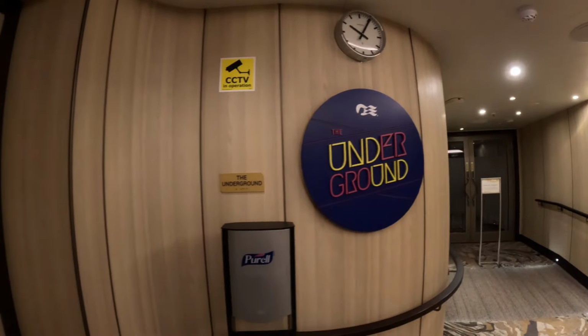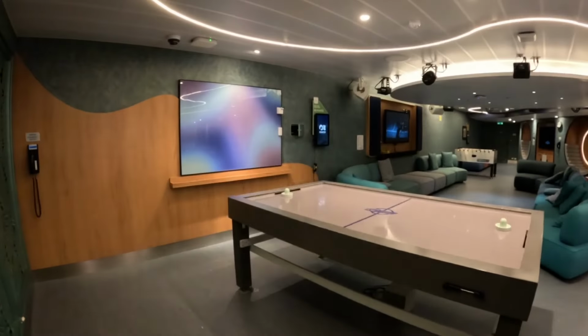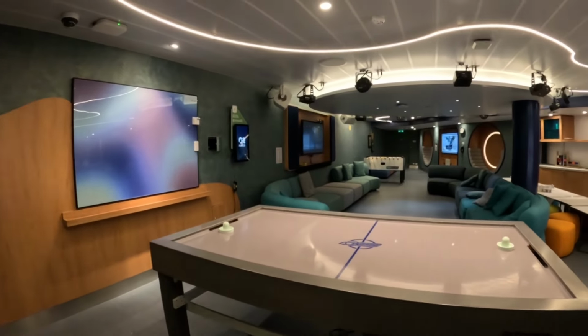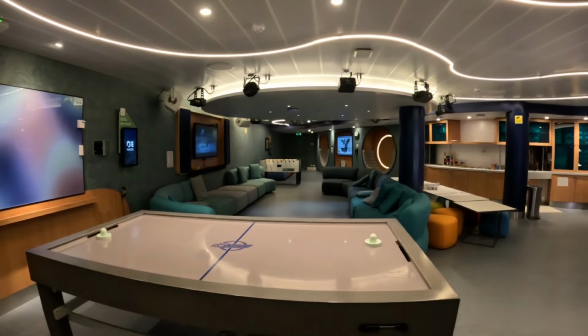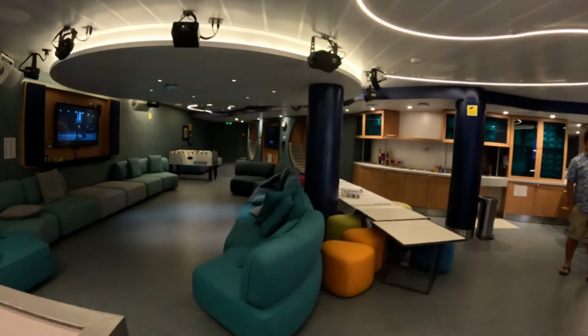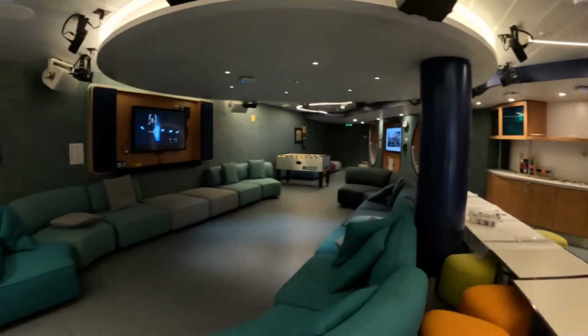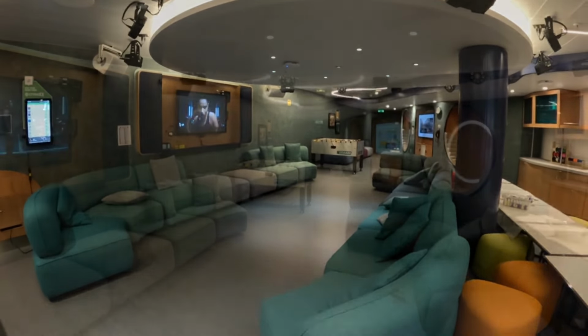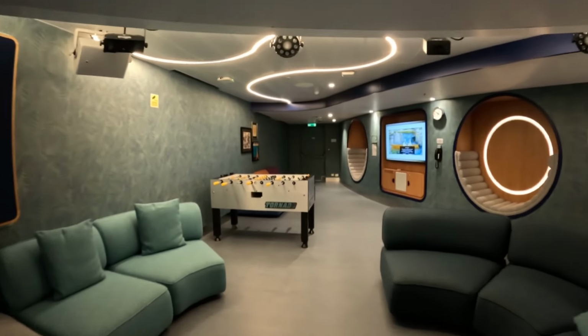Underground is the lively space for teenagers up to the age of 17. And the same as the other two rooms, run by really highly experienced staff that are fantastic with the children. And this centre is fully equipped with everything from the latest video games and movies to arts and craft, foosball table, board games, music, and lots of other activities to keep them entertained.